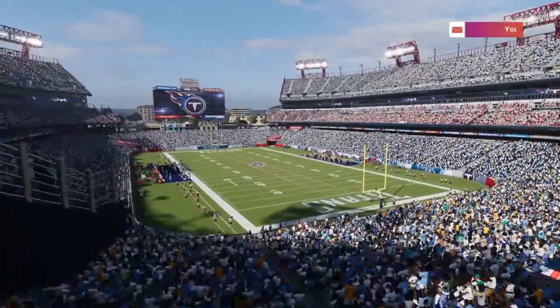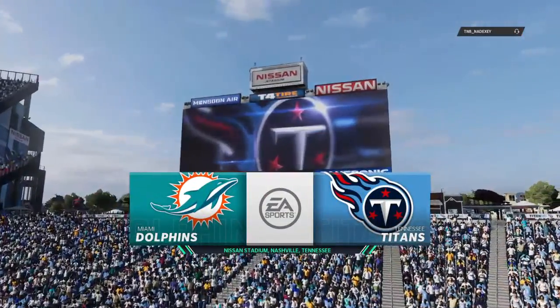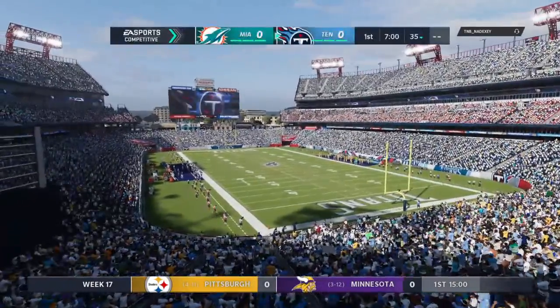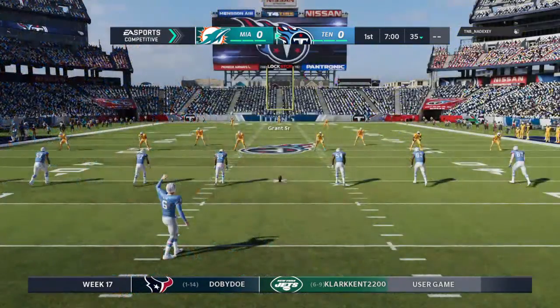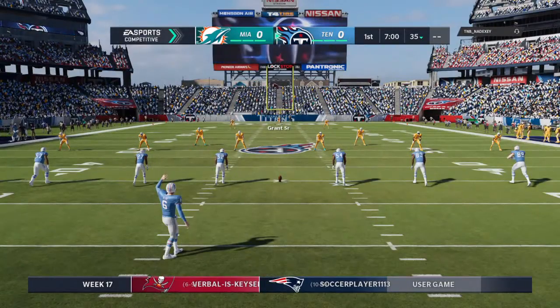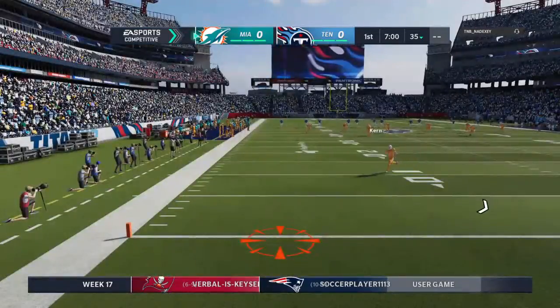Just off the east bank of the Cumberland River and across the water from the Tennessee State Capitol building, there's a look at Nissan Stadium in Nashville. The scene a few moments ago, here it is. It's unlike any other in sport as both teams made their way out of the tunnel. These folks are fired up as their guys are ready to do battle between the Miami Dolphins and the Tennessee Titans.